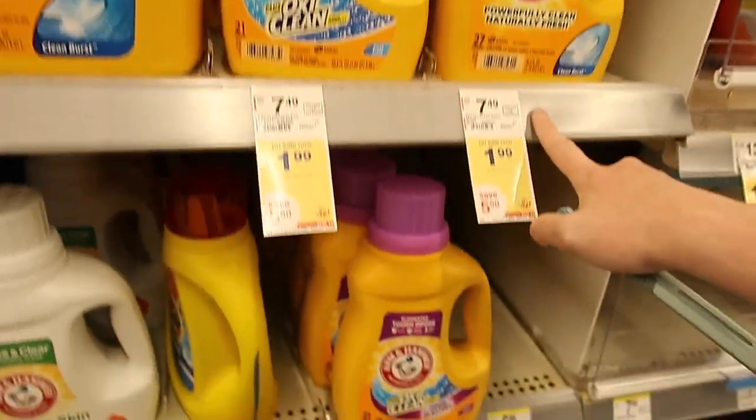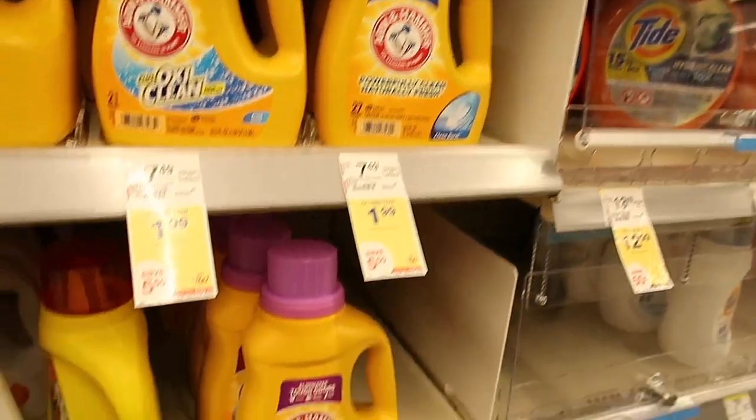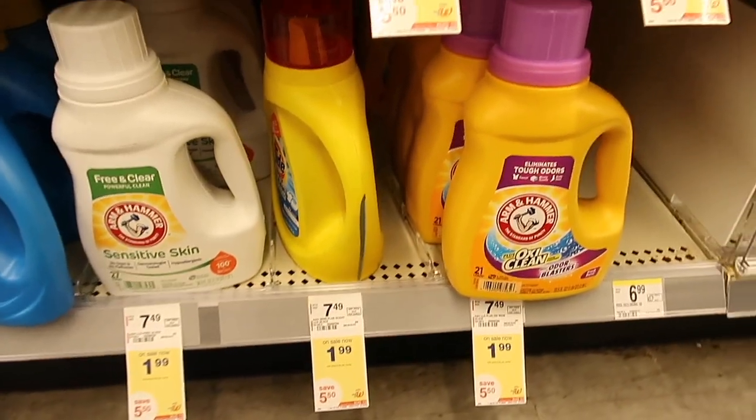This week's deal of the week is Arm & Hammer. They have these for just $1.99, which is an okay deal if you guys need to stock up.